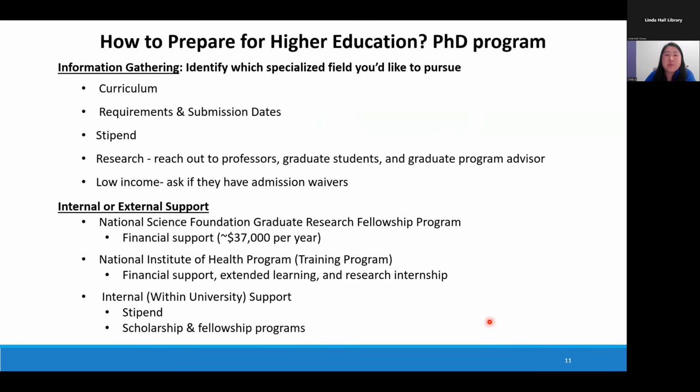So here, how to prepare for higher education. This is the PhD program specifically. After your undergrad, if you're ready to move directly into a PhD program, the first thing I would suggest is information gathering. First, identify which specialized field you'd like to pursue. That can be based on research that you're doing online, or on a research experience that you really enjoyed. Also talk to colleagues or network with mentors to figure out what you want to pursue.